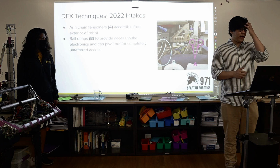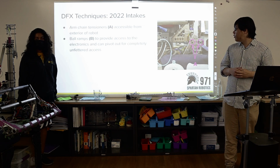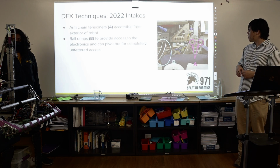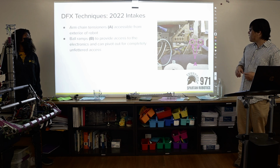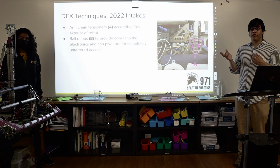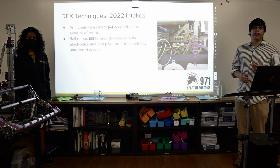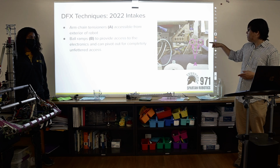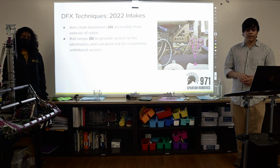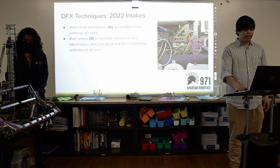The last thing that I wanted to talk about is the chain tensioners and ball ramps. So you can see on the right here in pink, there's these two small holes. On the right side, that screw is one of the two tensioner screws, very easily accessible, but the other one is hidden on the inside of the tube. So we have this access hole that allows us to very easily stick an Allen wrench in and tension that other side of the tensioner so that it would be balanced.